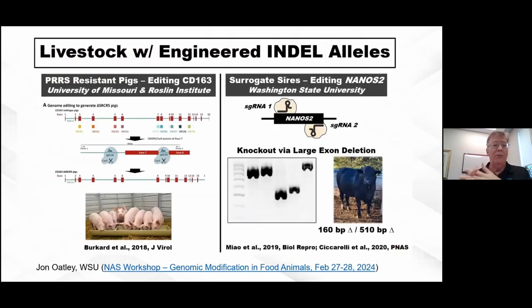All right, so just some examples of the indel approach. The PRRS-resistant pig that I talked about, it's really just shutting down or basically knocking out the receptor for the virus. So there's a part of the CD163 gene that is knocked out, and that prevents the virus from having any place that it can recognize in the genome. And so that makes the pig resistant.